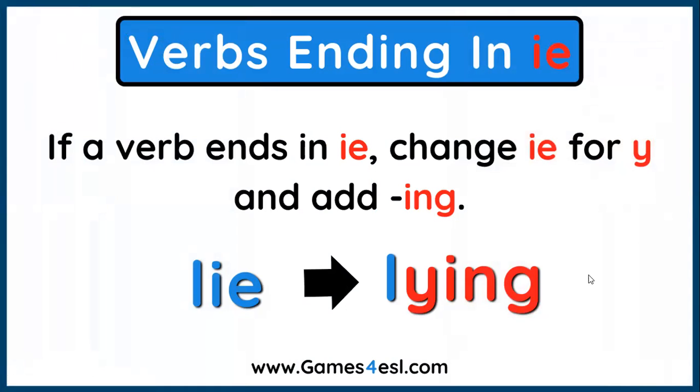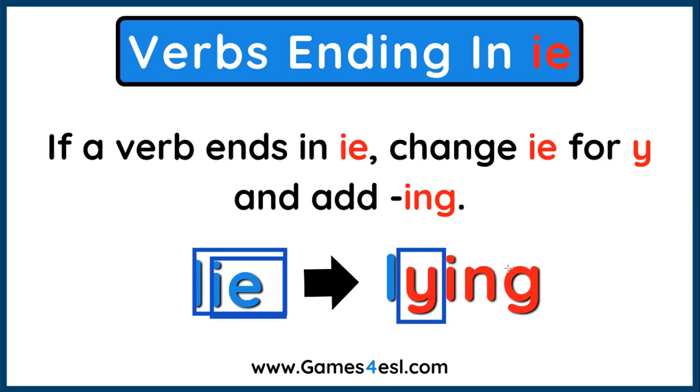Help me to read, please, Walter. Verbs ending in IE. If a verb ends in IE, change IE for Y and add ing. Exactly. Cuando tenemos un verbo que termina en IE como lie, que es mentira, para decir mintiendo, porque esto de ing es como ando, ento, ¿verdad? Entonces, ¿qué vamos a hacer? Vamos a eliminar esto último y agregamos una y y le agregamos ing. Entonces nos quedaría lying.